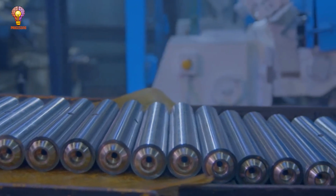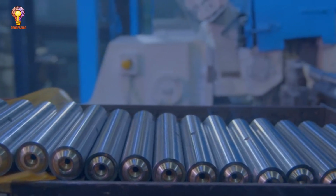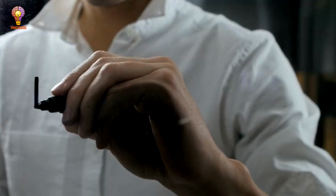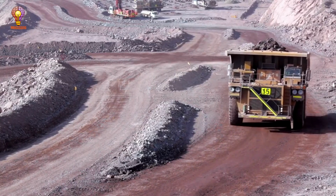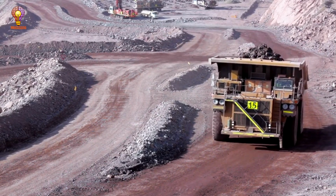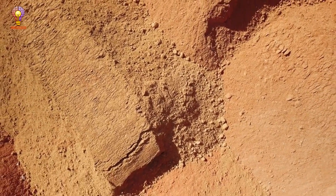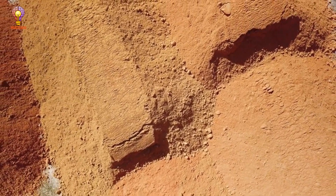Producing aluminum in a factory is a complex industrial process that involves multiple steps, from raw material extraction to refining and smelting. Here's how it works. 1. Raw material extraction. The primary source of aluminum is bauxite ore, which is mined from open pit or underground mines. Bauxite contains aluminum oxide, Al2O3, along with impurities like silica, iron oxides, and titanium dioxide.